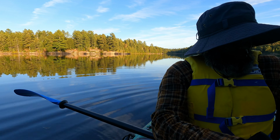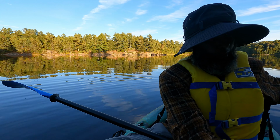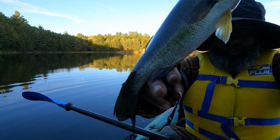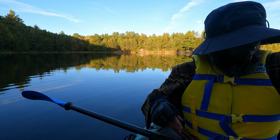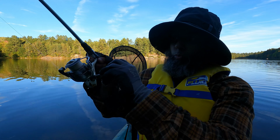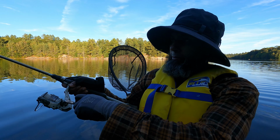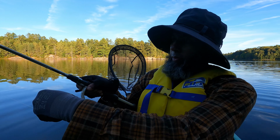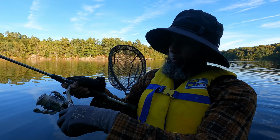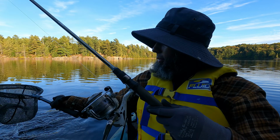Since I'm casting, I'm catching some pretty decent sized bass. Fish, just there you go. Okay, another decent size. It's frying pretty well. Awesome.